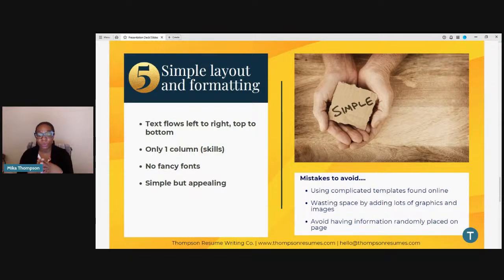If you do use a template that you find online, just make sure that it's simple and make sure that it doesn't have a lot of extra elements in there that waste space and that complicate the document. And avoid having your information randomly placed on the page. So again, just top to bottom, left to right, you guys. That's it. That's all you need. You don't need to have your picture here, a column here, a box here, a footer down here. Like you don't need all that.